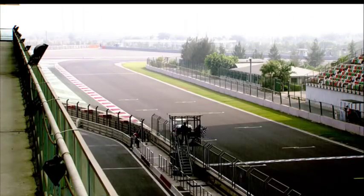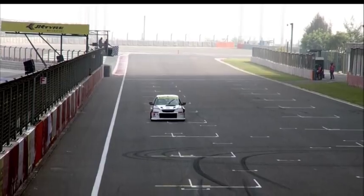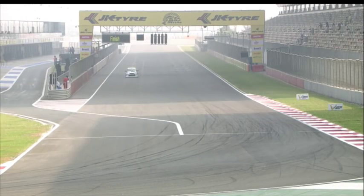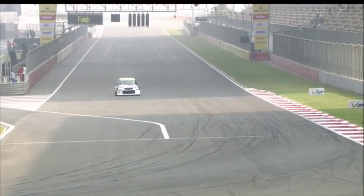But let's watch the race leader take the checkered flag. Comfortable win for Deepak Polchinappa. He's done two-wheeler racing, he's raced bikes, he's raced cars, and here he's racing the JK Touring cars and clinching a win for himself.